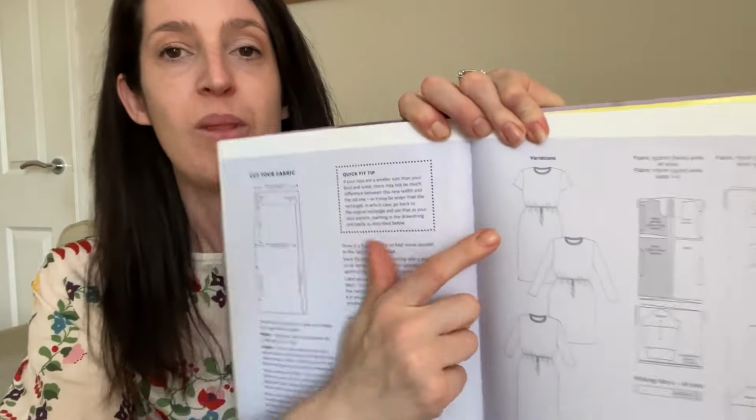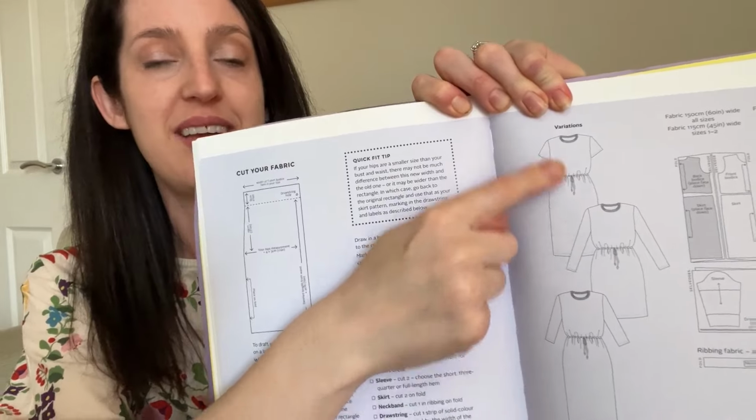Then on Sunday, we were back home and I did wear something that I don't reach for quite as much. And it's a dress I made using a pattern from this book here, the Make It Simple book by Tilly and the Buttons. And it's a Tabitha t-shirt dress. So I'll pull up the line drawing so you can see. I was wearing this version here.